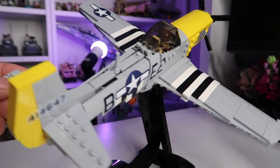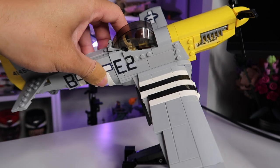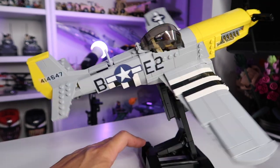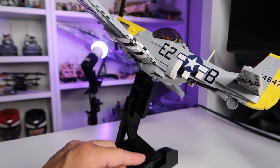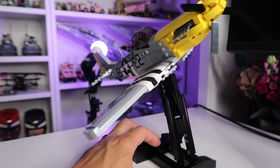Now, it would be nice to see a little slight cant for the wings and maybe movable ailerons on the side, so that way you could actually bank these up, pull them up and down as if this plane was actually turning. And I'm sure they will figure it out soon enough on how to do that. But for a first set off the line, not bad. So I'm excited to see what else they come up with. And let me know what you guys think.